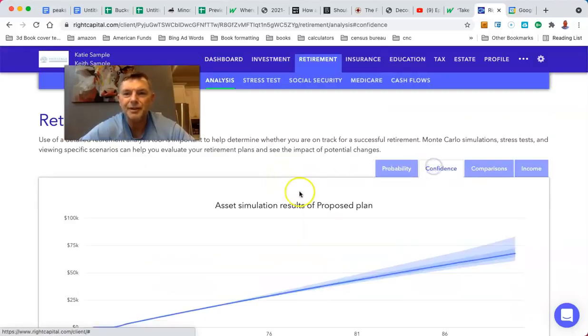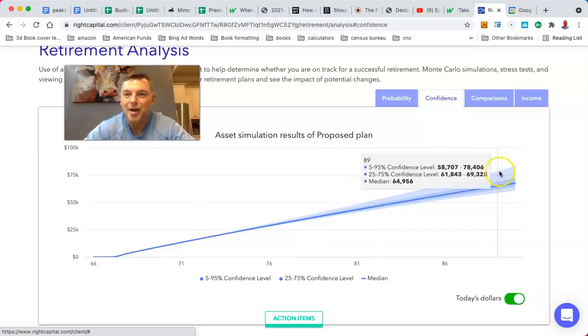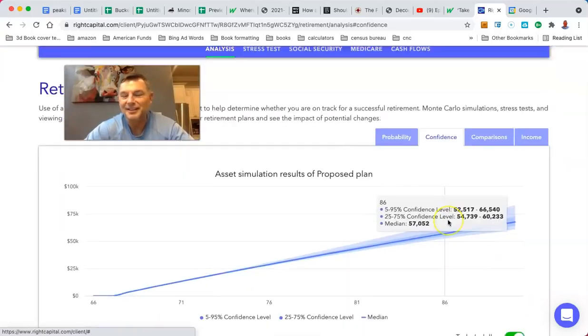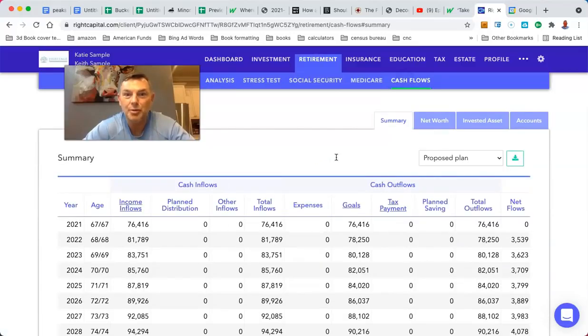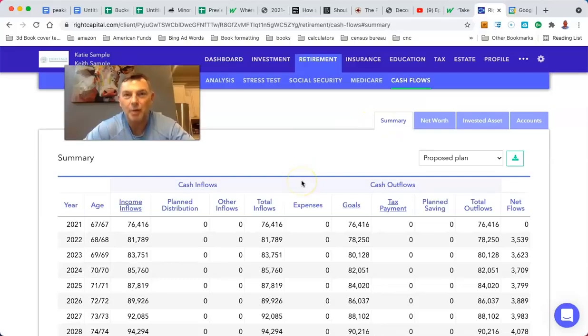Let's say confidence. How could this be? There's our confidence, it goes up. I mean, this doesn't make any sense. The reason why we have a 0% probability of success is because we had no liquid assets to start with. And so the software's like, I don't know what to do, because we have no net worth, which means we started with no net worth. We have 0% probability of success.